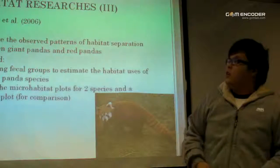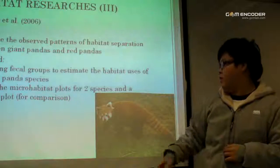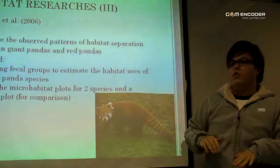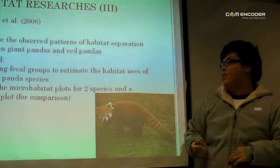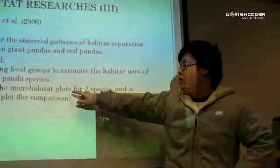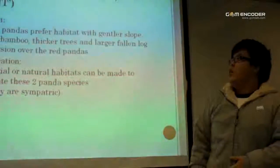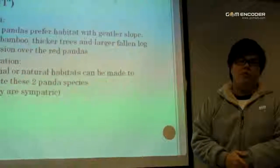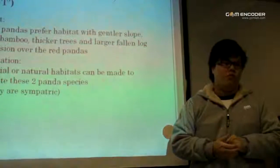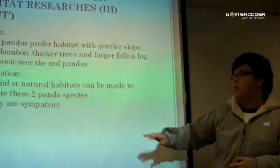And the third study aims to explore the habitat separation between the giant panda and the red panda. Where the red panda, in this photo, has a common food source with the giant panda, which may result in serious competition. And the scientists wondered why these species have habitat separation. They used microhabitat plots for the 2 species and control plots to show the difference between these 2 panda species. And the results show that the giant panda prefers the gentle slope, with tall bamboo, trees with larger diameter, and plots with larger dispersal distance. And the implication is that habitats can be constructed by humans to separate these 2 species to prevent their competition.